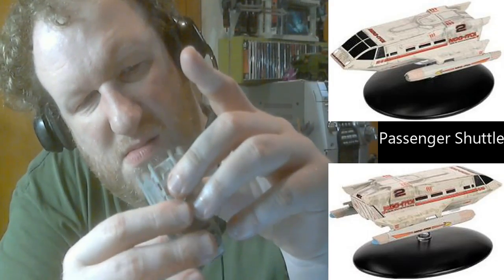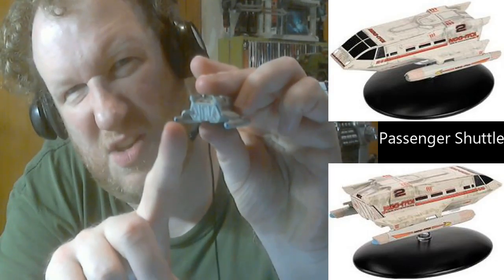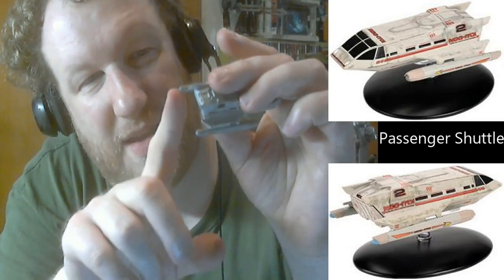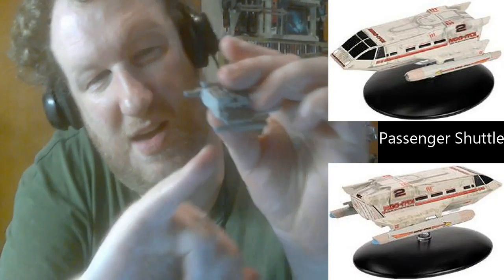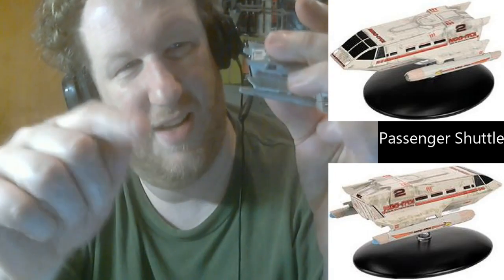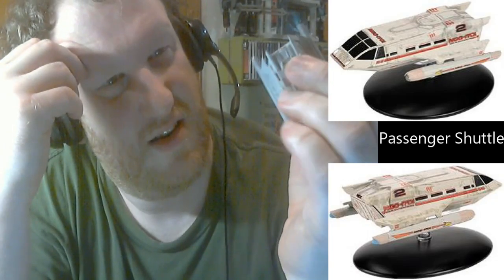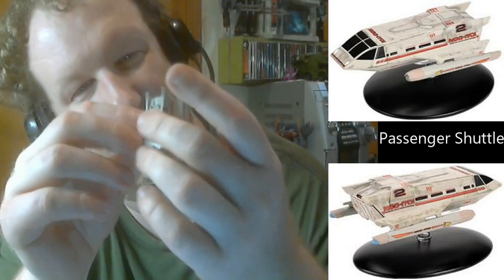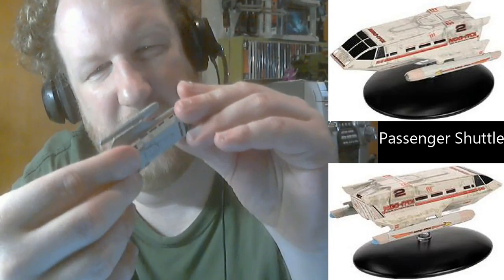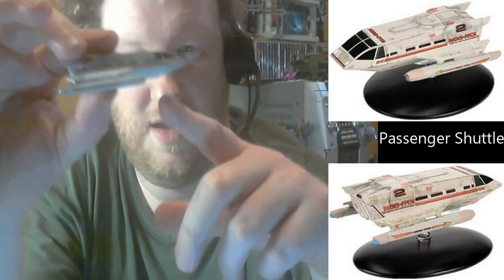One of the domes on the back of the port nacelle looks just fine, like it's supposed to be. That's all painted correctly. But then the blue paint on the back of the starboard nacelle is just kind of a, and that's it. It's as if the worker didn't give a shit. That was not painted very well. That's noticeable. And again, they have landing pads on the bottom, which are retracted.